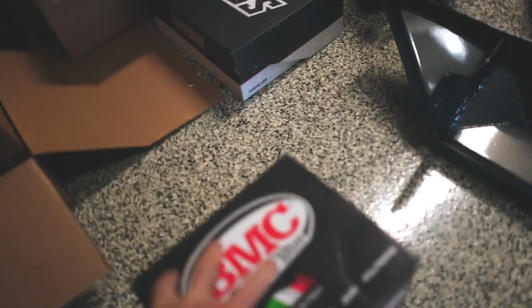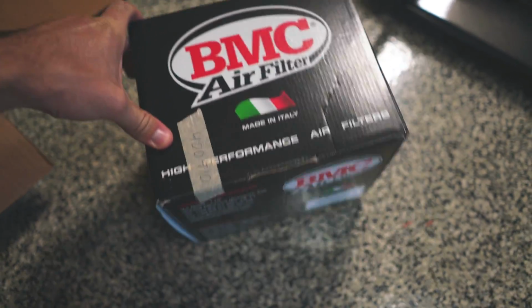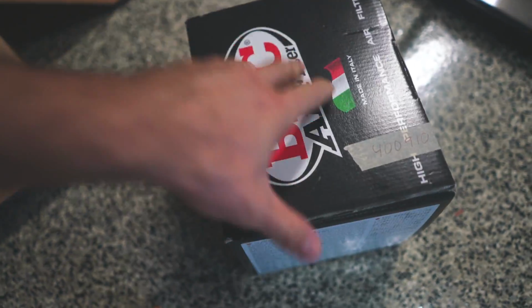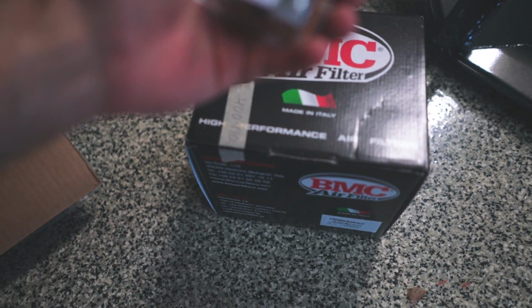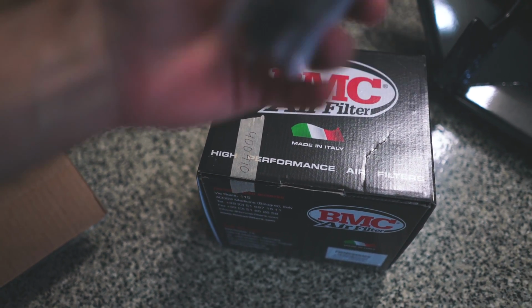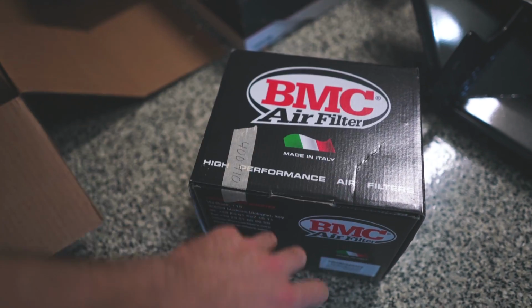So we're gonna be putting on the BMC air filter right here. This is gonna give us some more airflow on the bike. And then here are the driven smog block off plates that we're gonna be installing when we remove the AIS. In a nutshell, it takes air from the airbox, puts it into the exhaust to make sure it burns off as much fuel as possible. It's basically an emissions thing, and it has no effect on the bike except for taking up space, making things more complicated, and adding more weight.